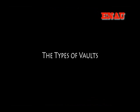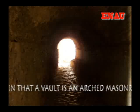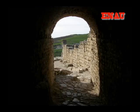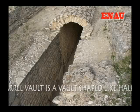The types of vaults. A vault is related to an arch in that a vault is an arched masonry structure that forms a ceiling or roof. The Romans used three basic types of vaults. Barrel vault or tunnel vault. The barrel vault is a vault shaped like half a cylinder.